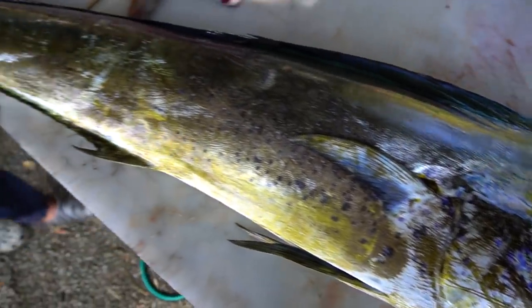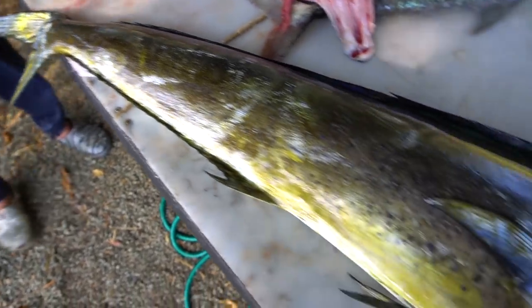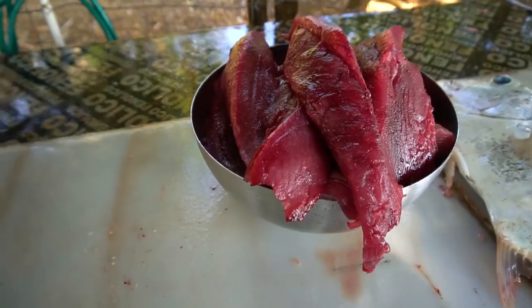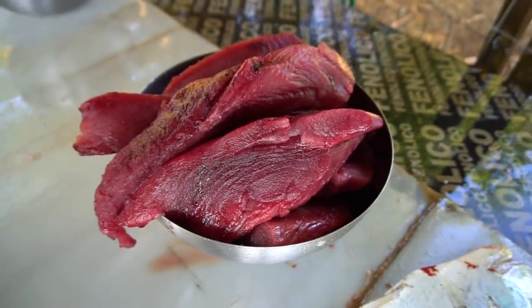Nice bull mahi. Stefan, the same guy that got the big Almaco Jack, he had a day. It's a great fish. They kind of change colors. They're usually kind of green, blue, yellow when they're alive. And this guy's kind of silver, a little bit of yellow, and some purple showing up. Beautiful fish and delicious. That right there is one yellowfin tuna that we will be turning into sashimi.